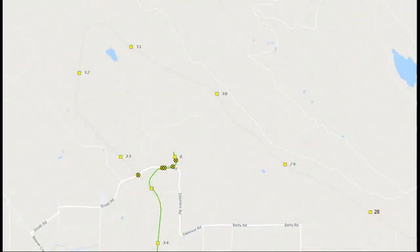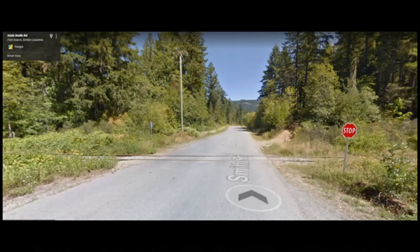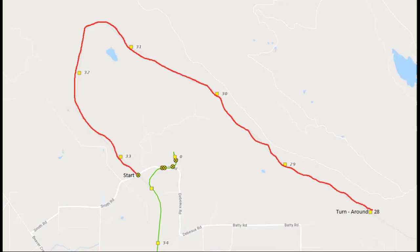Zooming into the upper part of the map, here's a closer look at the area of my hike, marked in red. It's an out and back hike, and I start at Smith Road, and my turnaround point is milepost 28, which is on the slope above the Cherry Creek neighborhood. So that's 5.3 miles each way. The return trip in kilometers is about 17 kilometers of railway walking for me.